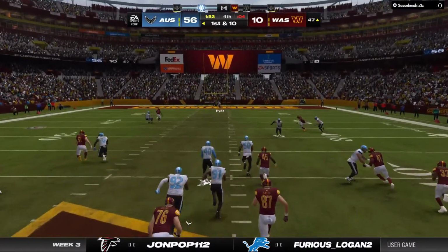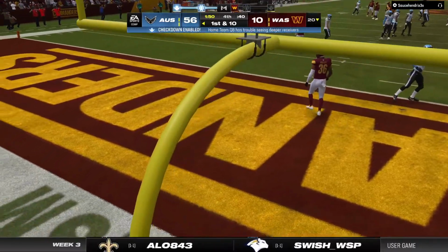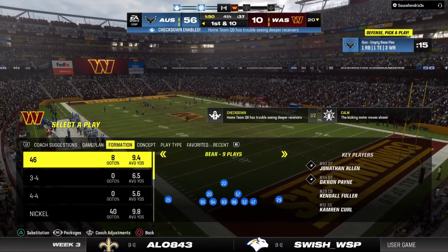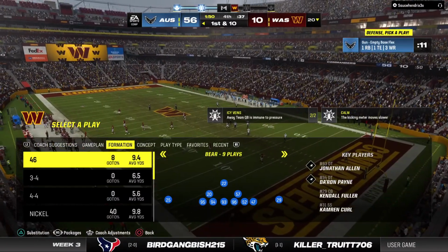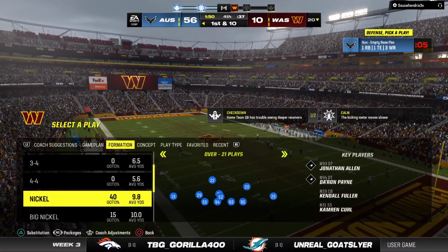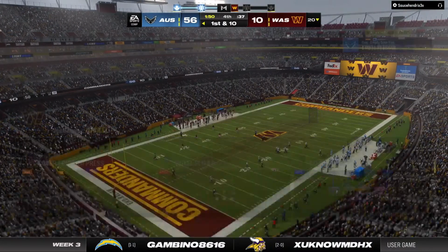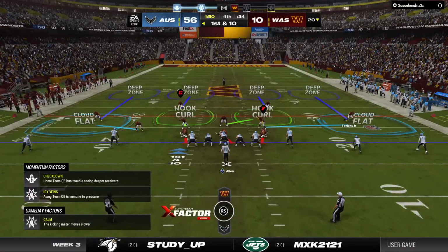Averaging over 50 yards a punt so far as this one's away. And problems spreading to the punt team now. This one goes all the way into the end zone on the fly, so that'll come back to the 20. The offense now at the line, ready for their next drive.